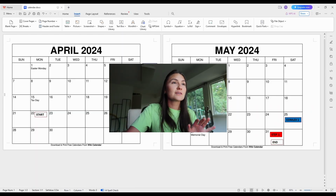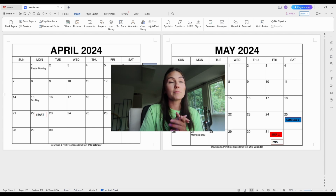Okay, so I thought this would be the clearest way that I would be able to show everything by calendar view. I'm going to start this off by saying that I took both COMLEX 1 and Step 1. COMLEX I took on the 25th, and then Step 1 I took on the 31st. I gave myself 5 days in between.